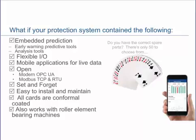Basically, your system is set it and forget it. You're able to configure it, set your alarm limits, and then you can pretty much walk away from it. You don't have to keep worrying about it. Easy to install and maintain. Cards are conformally coated, as we talked about before. And then also this all works with roller element bearing machines as well as with sleeve bearing machines. So a lot of your protection systems do not have many of these features that we've just mentioned here.